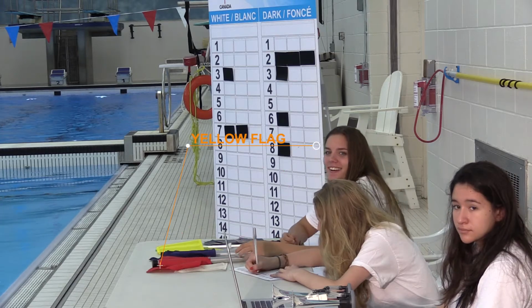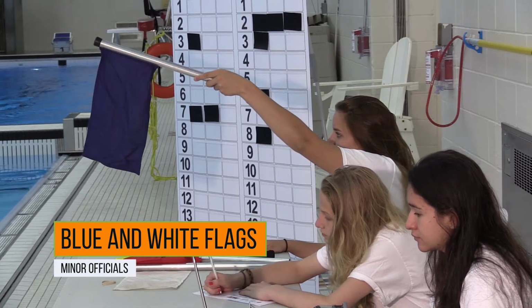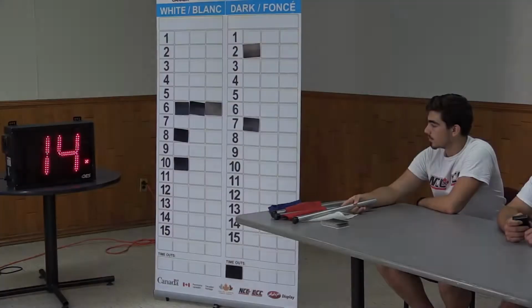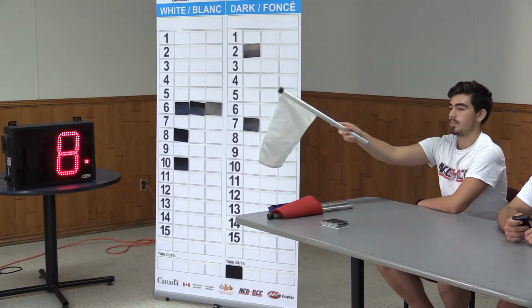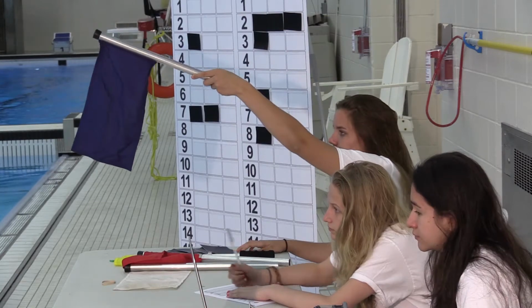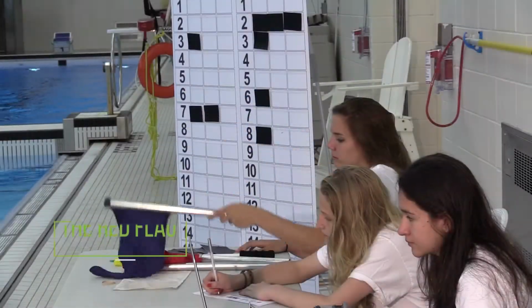To signal a player back into the game, the exclusion secretary raises the flag corresponding to the team's cap color high in the air. The blue flag is used to signal any dark cap player. The white flag is used to signal any light cap player. The minor official does not have to wave the flag or jump up to be noticed. It's the responsibility of the player in the pool to be aware and watch for the signal. Simply hold the flag up high so that it is clearly visible to the benches until the player re-enters the game.